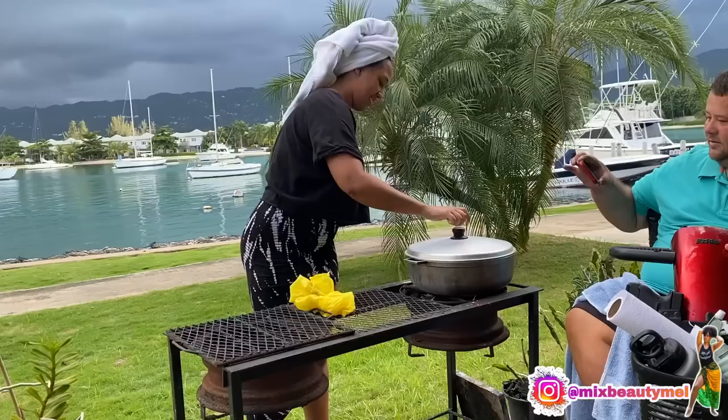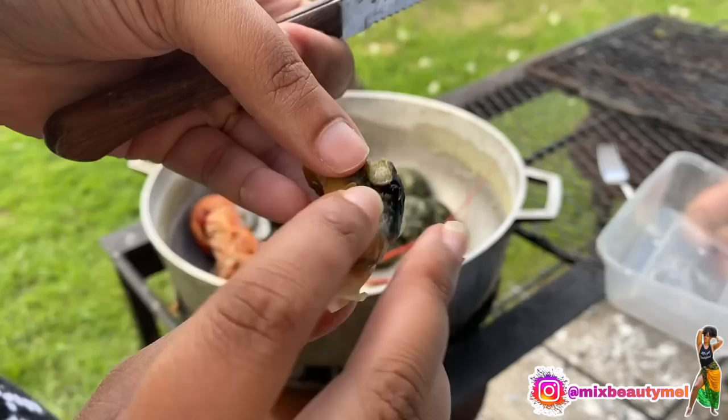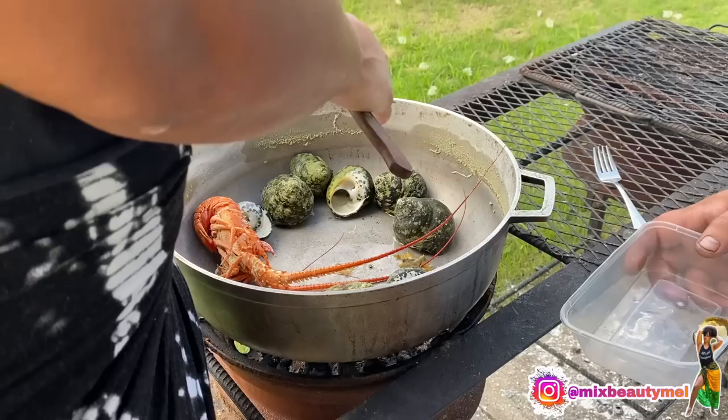So, David just showed me how to do it, so I'm going to try and see. But basically, this is what you would have. Snail, people, snail. It's snails. They're whelks. Sea snails. So do you hold it like this? Yeah, I just dry them out. Take your time and pull them out.